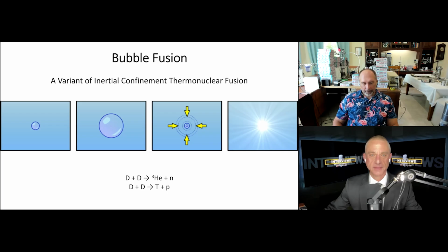And this is not really anything strange in the sense that the physics is well understood. And the idea is very similar to inertial confinement thermonuclear fusion. So basically when the bubble expands and collapses, the temperature inside it gets hot enough for deuterium-deuterium fusion to take place.